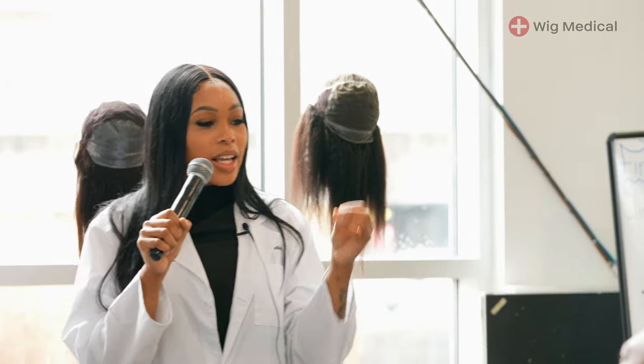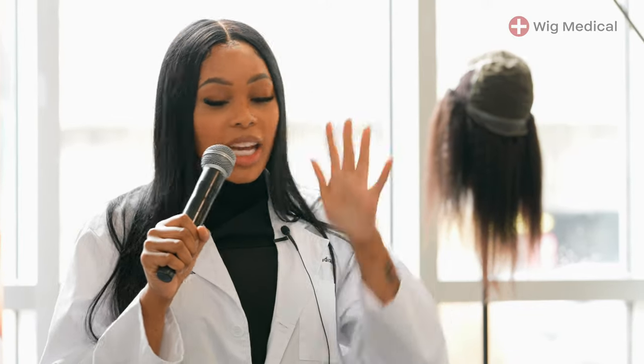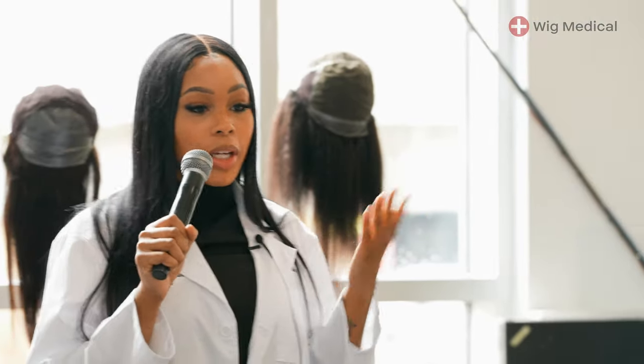Because the material is so succinct, most times these units are going to fit the client's head so custom that they might not even have to glue it, but they could if they wanted to. But again, remember, they're burn victims. I might have to put antibiotics on to heal my burn, so I might not want the adverse reaction of the glue. But again, it's your client's preference. Full lace-based cranial, I also gave an example of somebody that would use a full lace-based cranial.